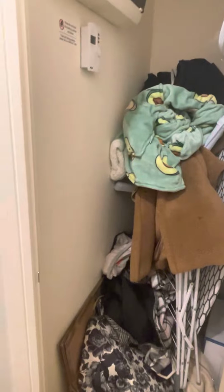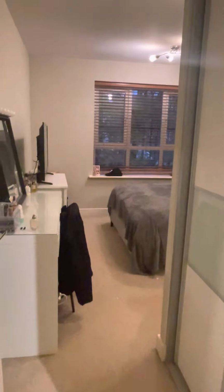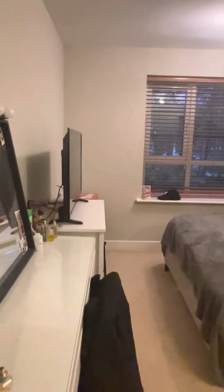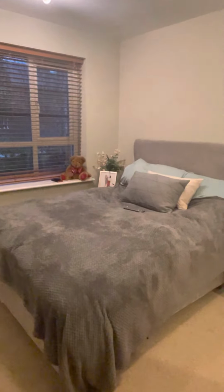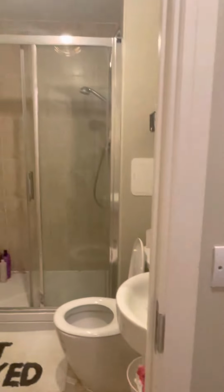To the right, we have storage. There is ample storage throughout the property. To the right hand side, we have a double bedroom, built-in wardrobes. As you'll see, double bed. And of course, space for other freestanding bedroom furniture items. We have an ensuite shower room.